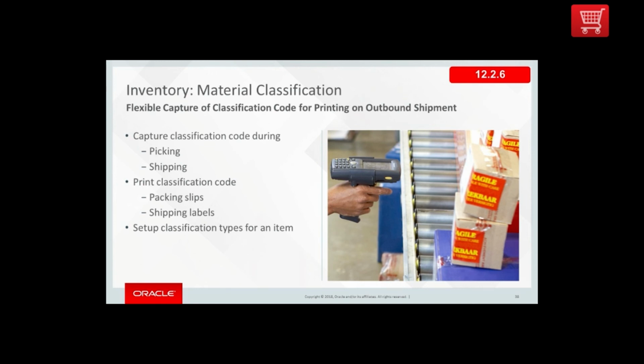Another nice feature we added in 12.2.6 is material classification. So very flexible feature which allows you to use certain classifications for materials. Originally, we designed this for country of origin, again, something that's been requested by many of our users, so that you could basically assign a country of origin to a particular product, so you can capture that classification code or country of origin during picking and shipping. And you can print those on packing slips and shipping labels.